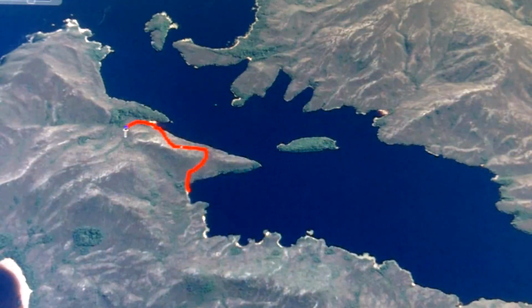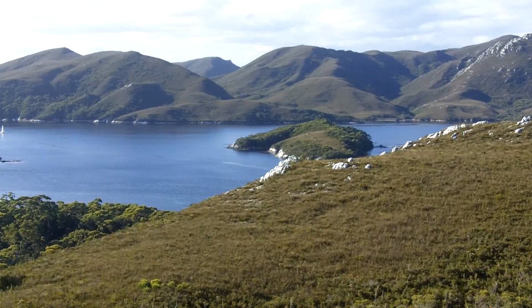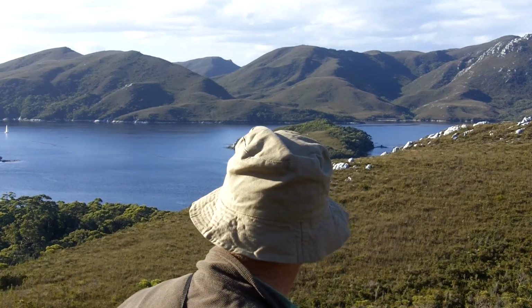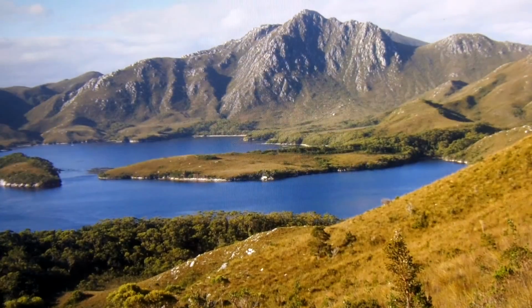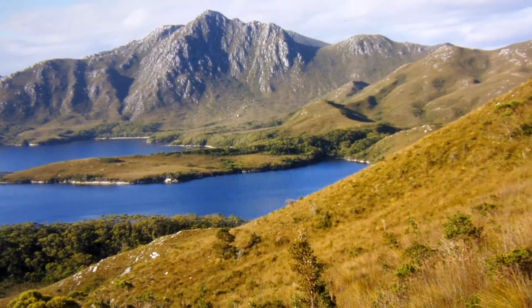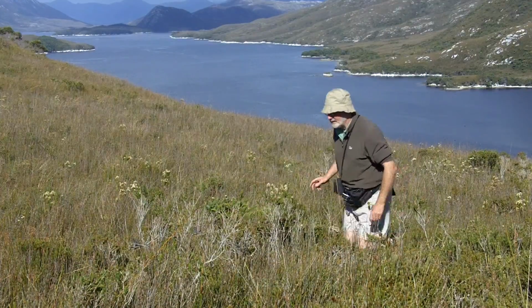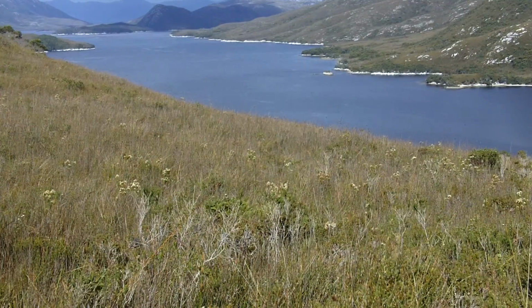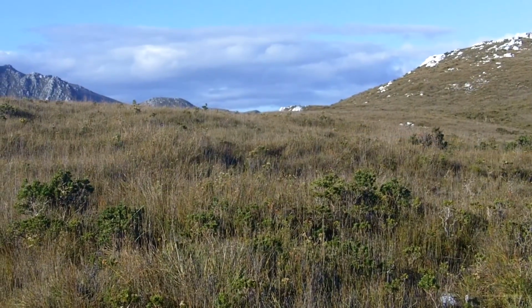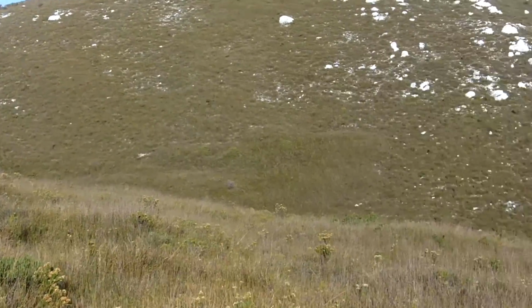Then on over the top of the range down to Hannett Inlet. Getting up higher, it's starting to look quite pretty, and we can see the entrance to Port Davey. It's very lumpy ground and not that easy to walk over. I've just come over the saddle and we're greeted with this view.